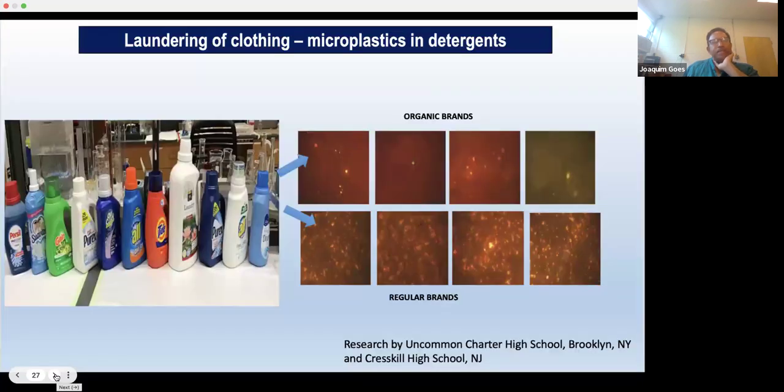So these detergents, you can see, are full of plastics. And our goal in the next few months is to try and work with city officials and our representatives, both at the state and the federal government level, to try and eliminate microplastics from detergents.